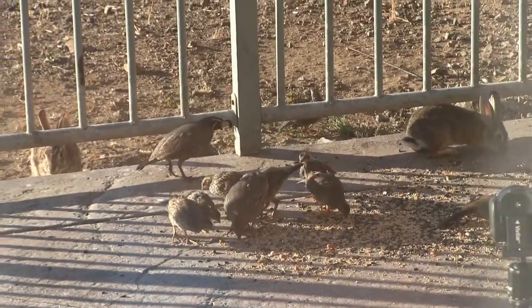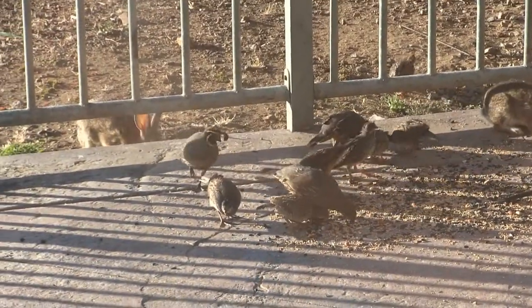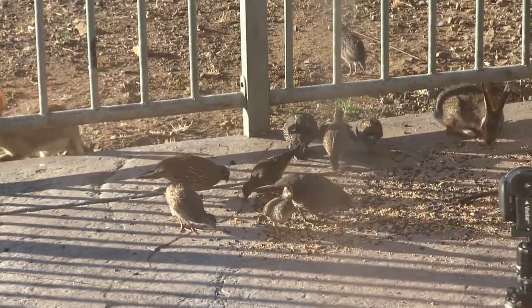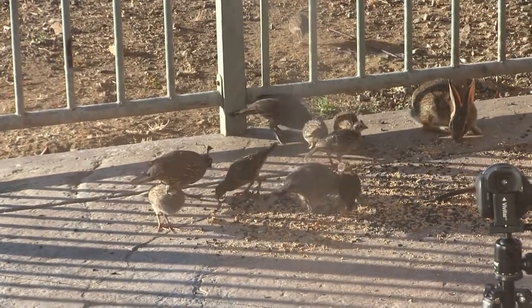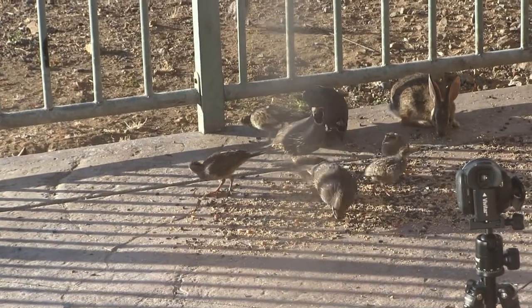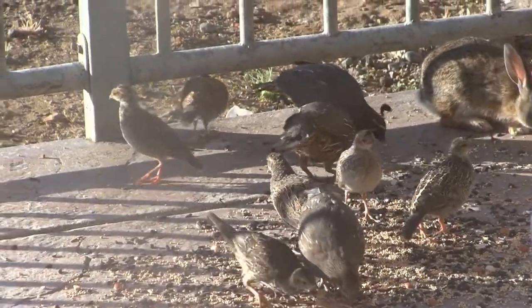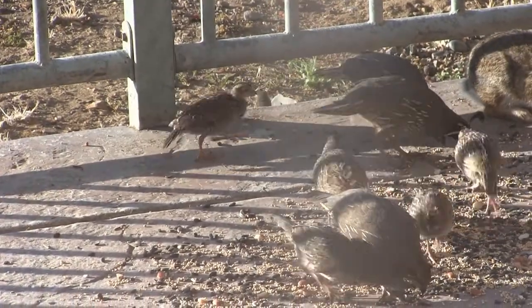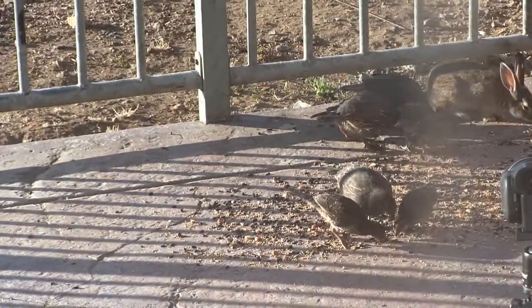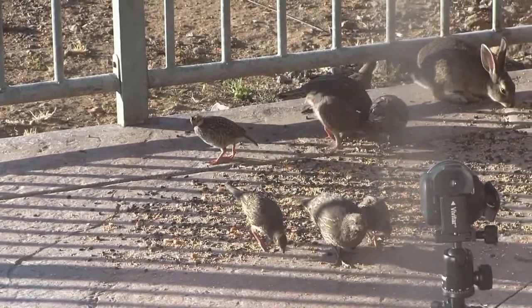So here I have set up a secondary high definition camera outside so I could pick up firsthand sound that these little chicks make. And I'm going to put that video once it's ready and edited. Meanwhile, notice we have multiple quails and multiple rabbits together enjoying their bird food.